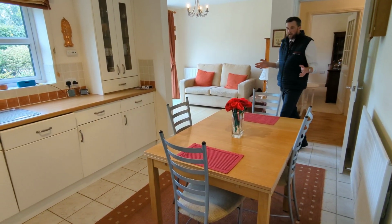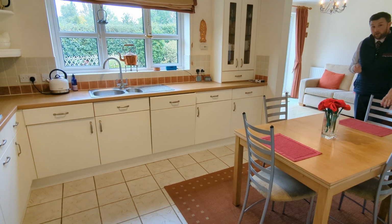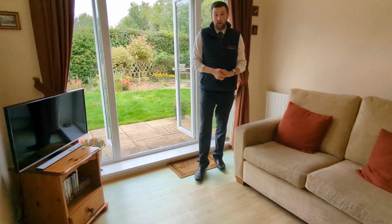And here in the breakfast kitchen, plenty more space for dining, ample integrated appliances including fridge, freezer, double oven and dishwasher, and a family area with patio doors leading out into the garden.